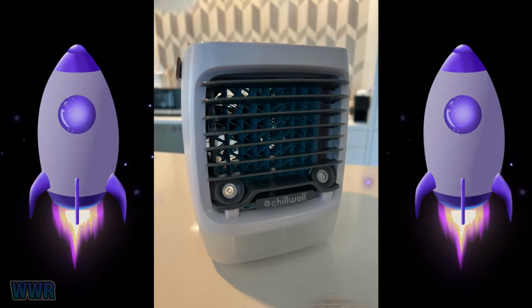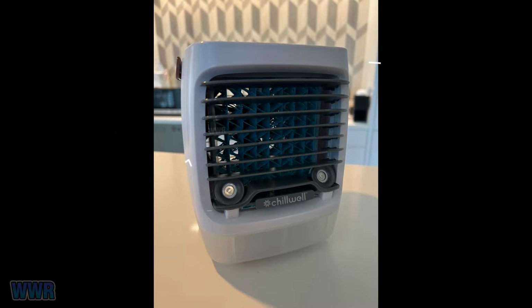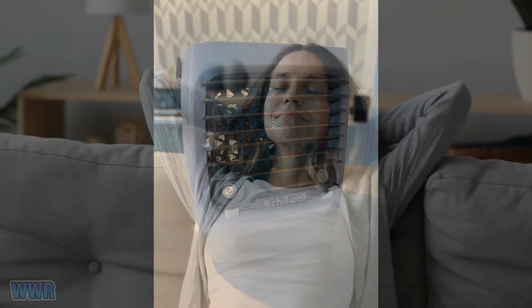ChillWell 2.0 is also engineered to be reliable and dependable, with no maintenance required other than occasionally changing out the filter every 1 to 3 months. But the filter could be extended to last 6 months to a year. But more on that later. It comes with a 60-day limited warranty from the manufacturer that you can use in case something goes wrong. And once it's up and running, ChillWell 2.0 will make your life much more comfortable without breaking your wallet.